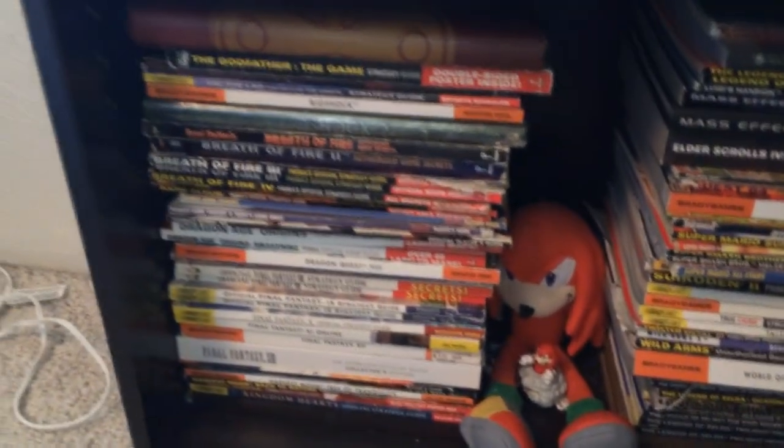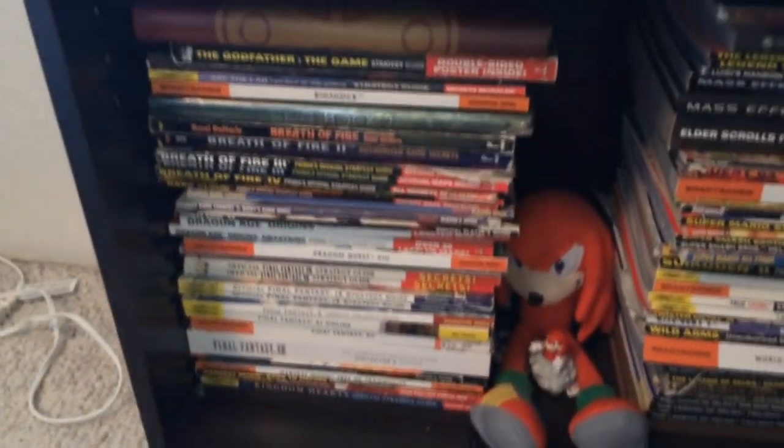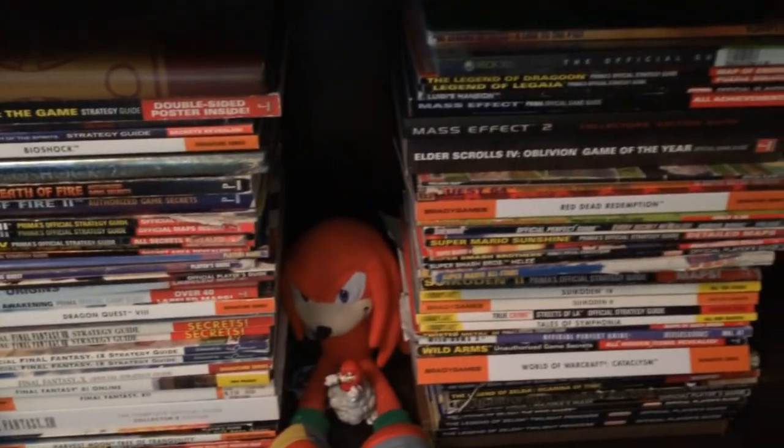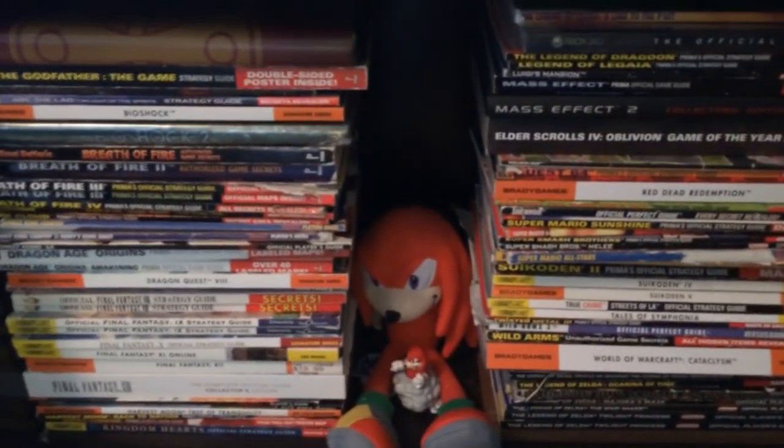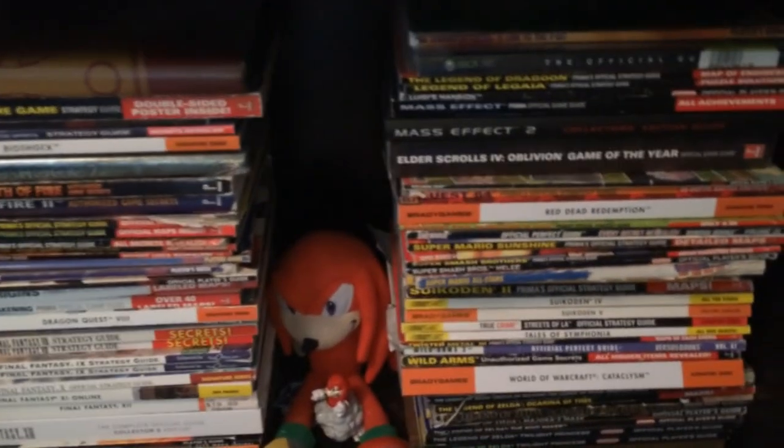At one point, I tried to alphabetize these. I don't know how well that's lasted. I collect these like I do games because they're cool, I guess. I don't know. So that wraps up the main room of stuff, but that's not all.